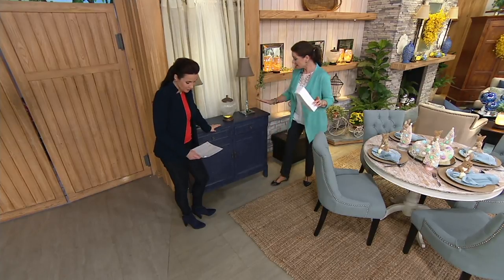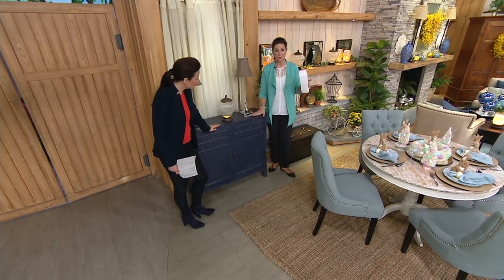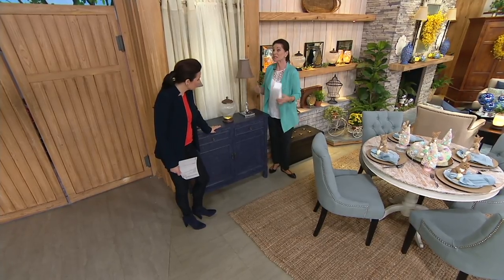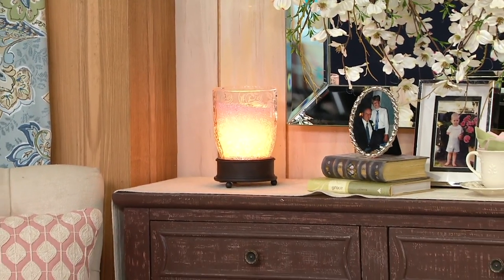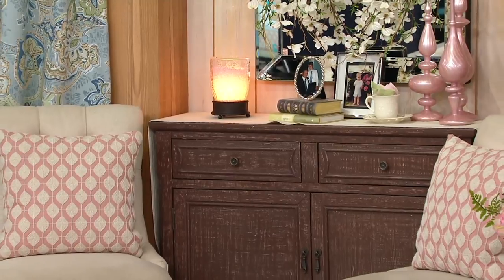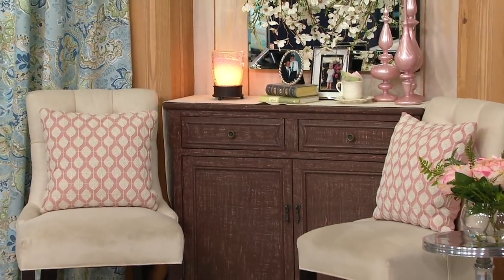Because we cannot send you a fully assembled piece. No screwdriver needed to assemble because it comes completely put together. We can't do that in a small box. So this shipping and handling is going to be in line with a full piece of furniture. Because it is a full piece of furniture.